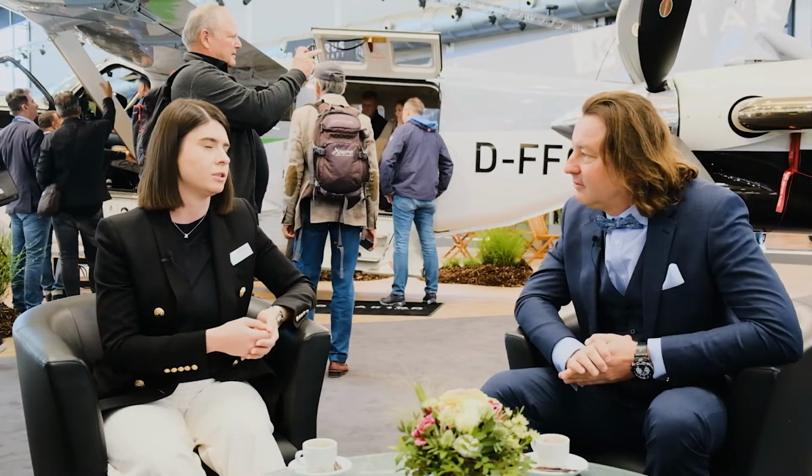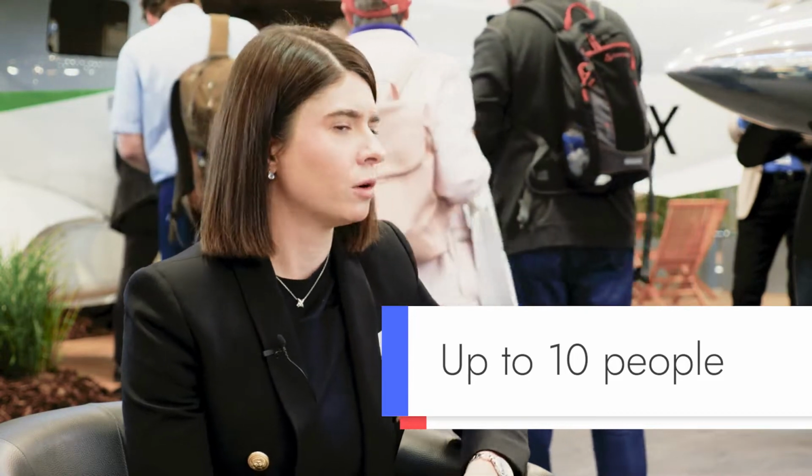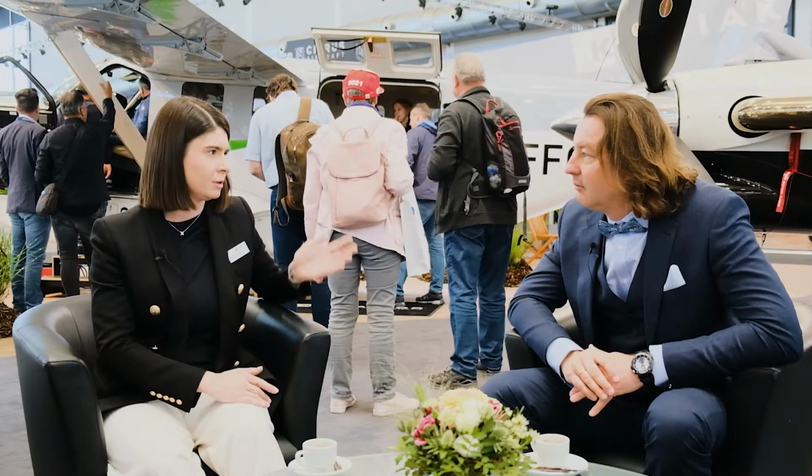The purpose of this aeroplane is to transport heavy weights, up to 10 people. It's what we call a multi-mission aeroplane, so easy to convert and use for a lot of applications. It's unpressurized and it has a fixed gear. So that's the main difference between that and this one. It's also a bit slower.